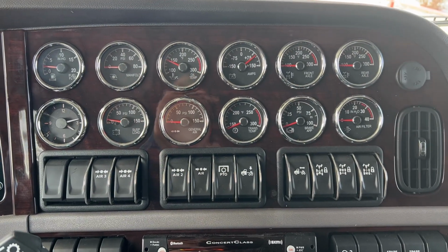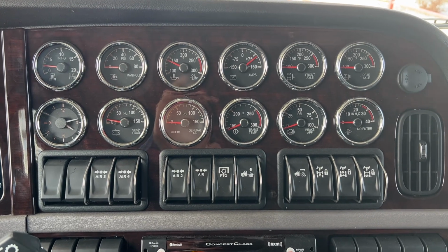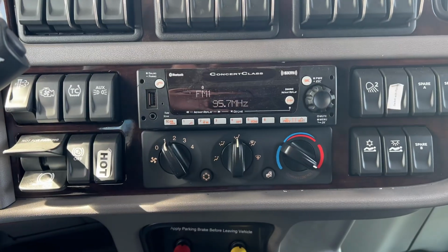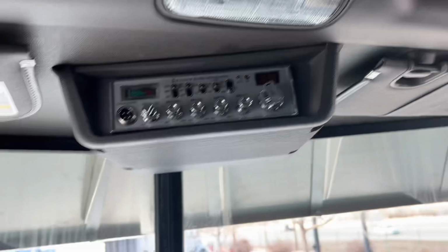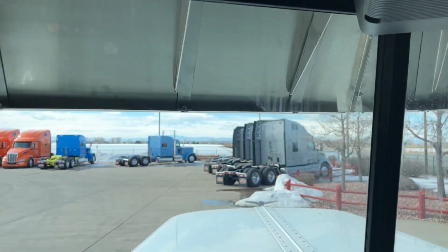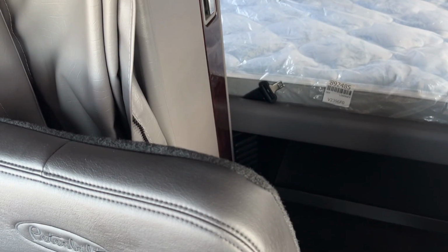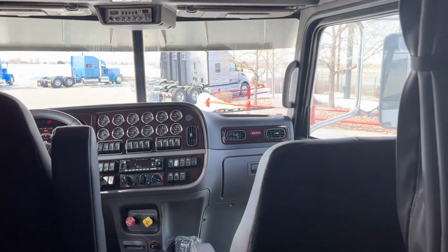That's our new full gauge package, since we got the digital A panel. Radio, HVAC controls, factory CB, 14-inch drop visor, train horns already installed. And like I said, these low back seats and mid back seats are much easier. It just really opens up the cab.